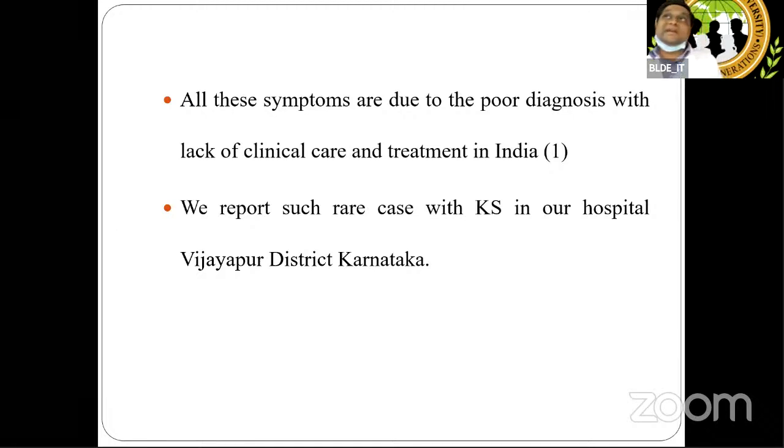In India, we cannot recognize these symptoms during diagnosis because of the poor diagnosis in the Indian health system. Hence, we report such a rare case of Klinefelter syndrome in our hospital and in our lab.